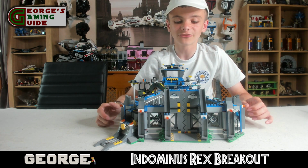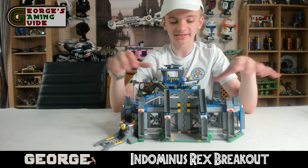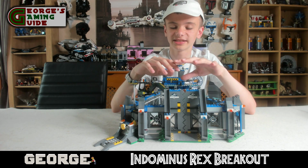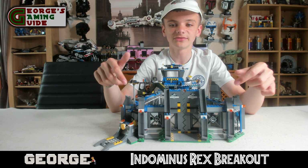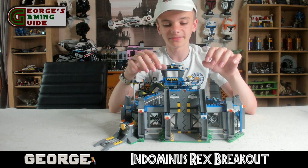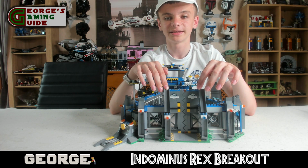Now on the front of the model, it looks like a lot of metal with the colouring of it, for the obviously defences of the cage. So there are lots of little orange pieces, which are supposed to be lights. We have 2 Jurassic World logos here.